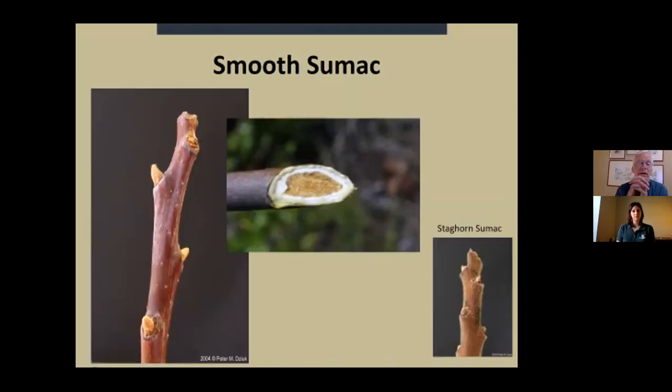Twigs, very easy to recognize, big, broad twigs. It's a large compound leaf, so again, a big, broad leaf scar. Here, the leaf scar goes all the way around the bud. The bud is a small, fuzzy bud, and the leaf scar goes all the way around the bud. Big, smooth twig with a large brown, sort of yellowy brown pith.